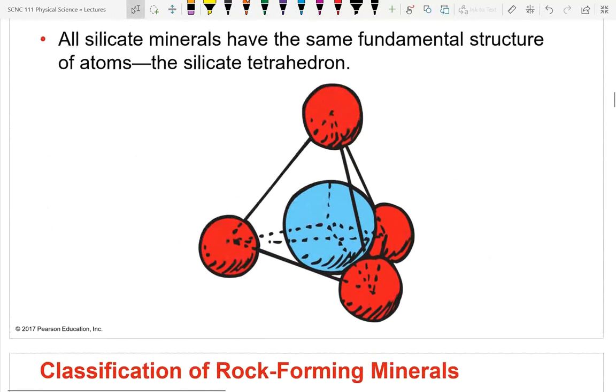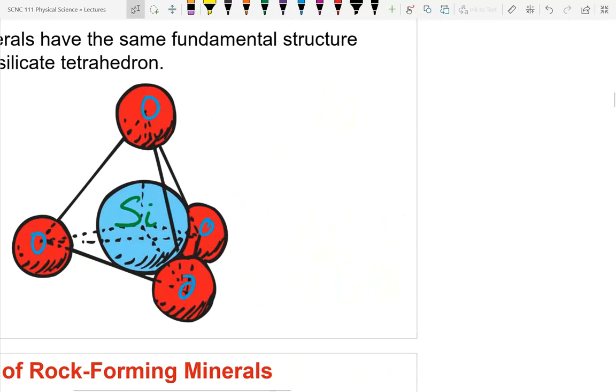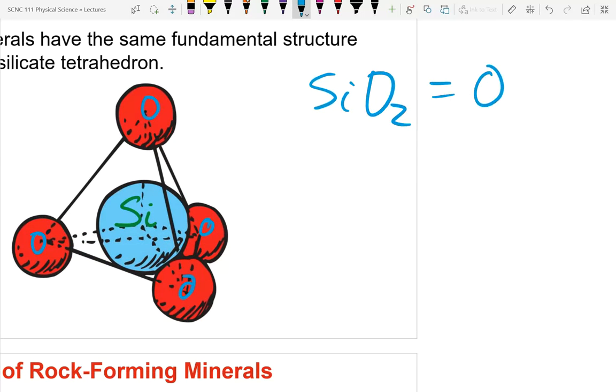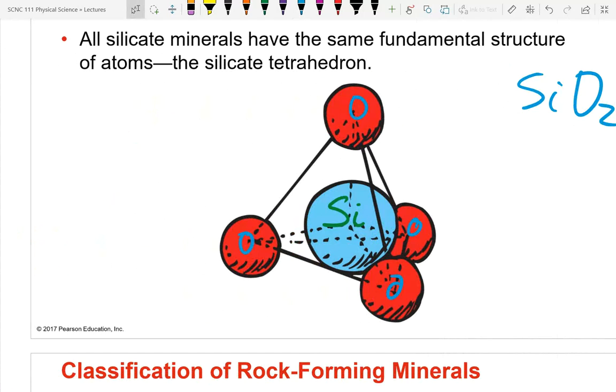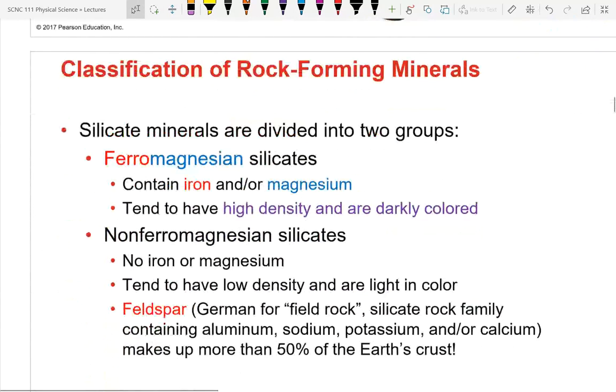What is the base unit for the silicate? This is the silicon, and these are oxygens. So there's your unit cell for a silicate. SiO, how many O's are there? 4. Now, if you make a silicate structure, you will change this a little bit, so that SiO2 is quartz, which is our most common silicate rock. So silicates are based on silicon as the center with oxygens around it.